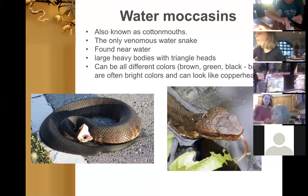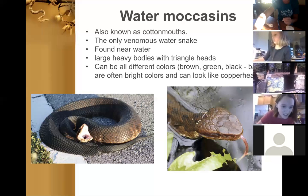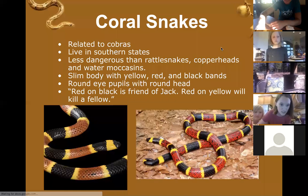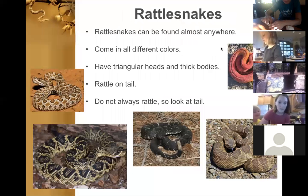How's yours going, Jack? Is Isla helping you? Yeah, can you look at the rattlesnake? Oh yeah. You want me to go back? On making them. There you go. Thanks. You're welcome.